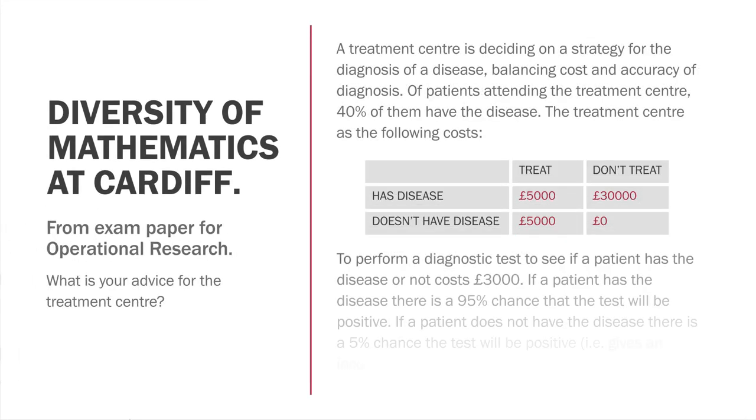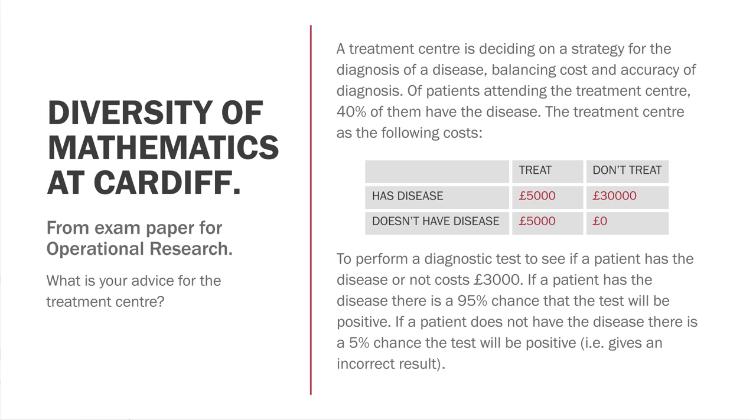This first exam question is from a module called Operational Research. We are unique amongst many universities in the UK in that we're one of very few mathematics departments that cover operational research, or OR for short. Many of you may not have heard of it. OR came to fruition during the Second World War, and it's the mathematics behind making optimal decisions.